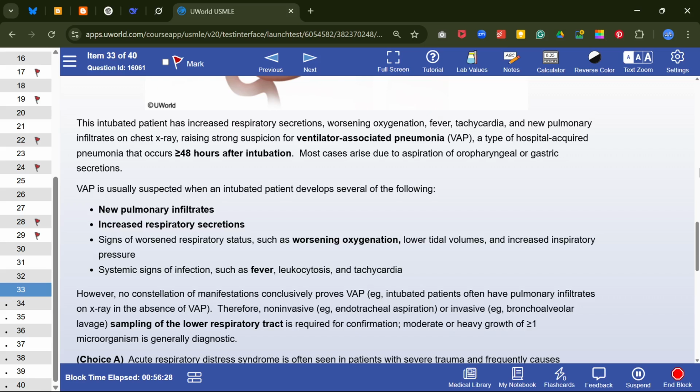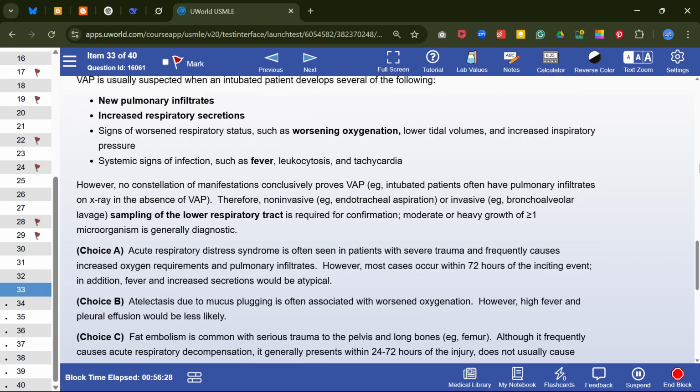However, no constellation of manifestations conclusively proves VAP. Intubated patients often have pulmonary infiltrate on X-ray in the absence of VAP. Therefore, non-invasive endotracheal aspiration or invasive bronchoalveolar lavage, or sampling of the lower respiratory tract, is required for confirmation. Moderate or heavy growth of one or more microorganisms is generally diagnostic. Okay.